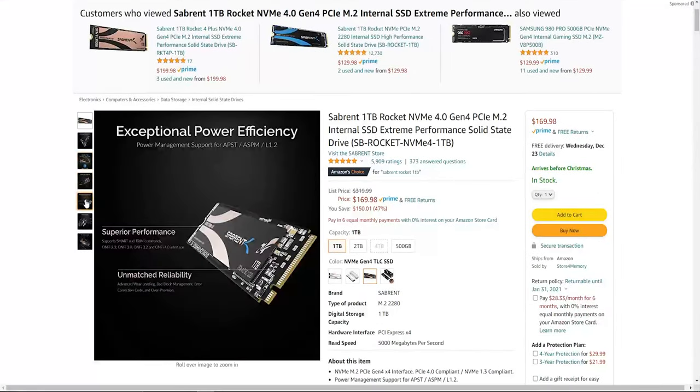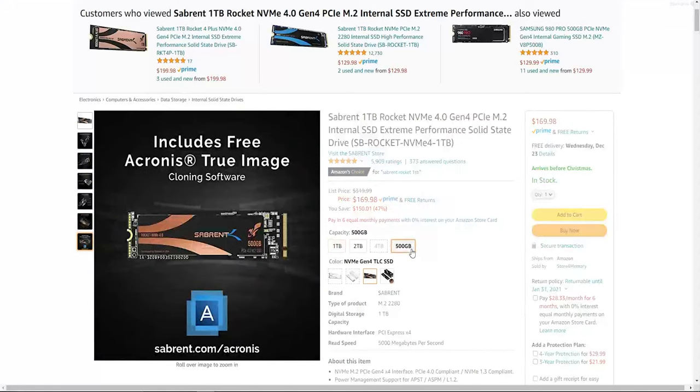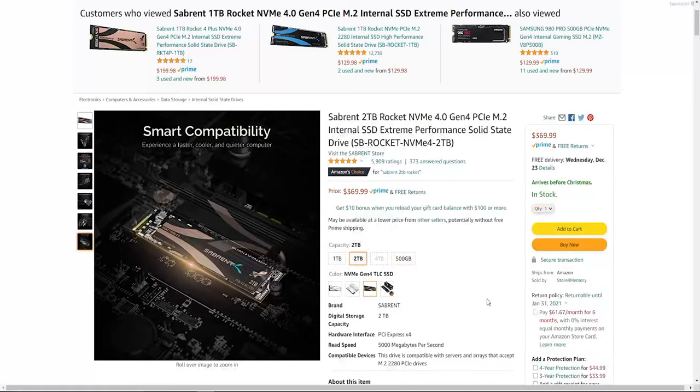The former champion, the Rocket 4, has been dropping down in price. Last I saw, it was $50 cheaper than the Rocket 4 Plus, which in and of itself is a pretty good deal at $200 for one full terabyte.